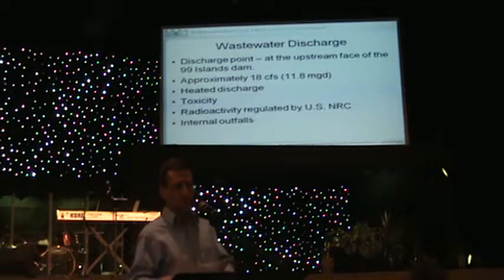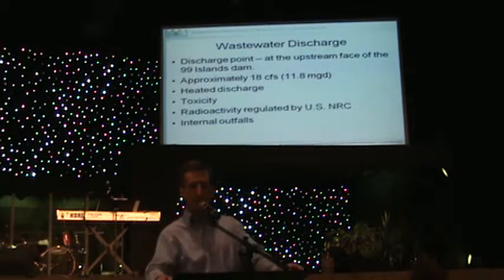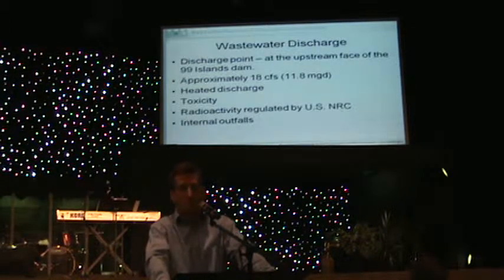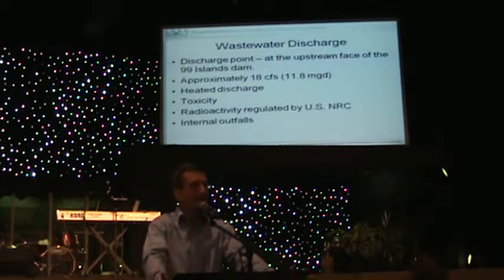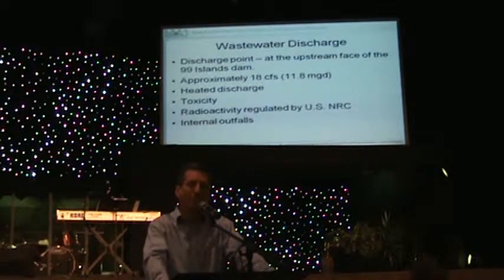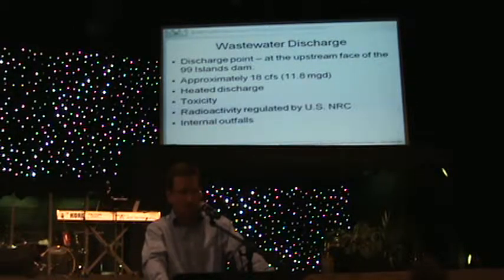The other main issue is the wastewater discharge, and again, that discharge point is at the upstream side of the dam. In fact, the discharge pipe will be attached to the dam, to that upstream side. The discharge amount will be approximately 18 CFS, which is about 11.8 MGD. As I mentioned, it's a heated discharge. The draft permit allows a temperature discharge of 95 degrees Fahrenheit during the summer months of June to September, and 90 degrees Fahrenheit from October to May.